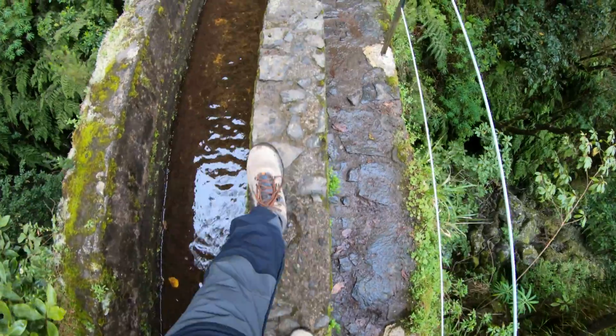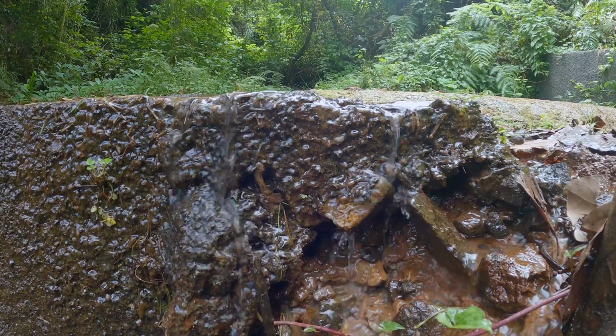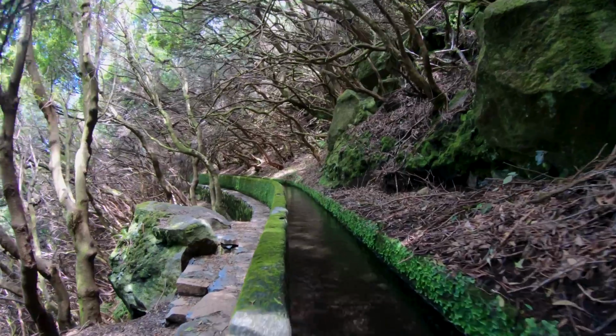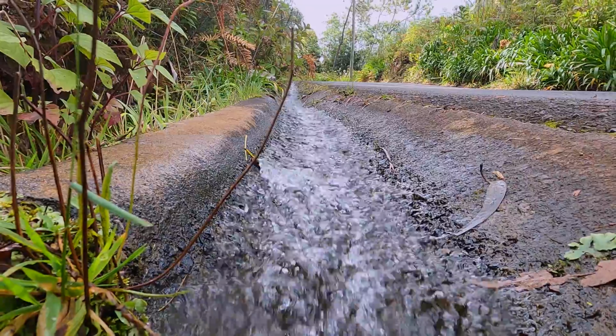These man-made channels were built for irrigation of agricultural fields, partially already built by the early settlers. Those levadas bring large amounts of water from the north and northwest to the drier parts of the island.